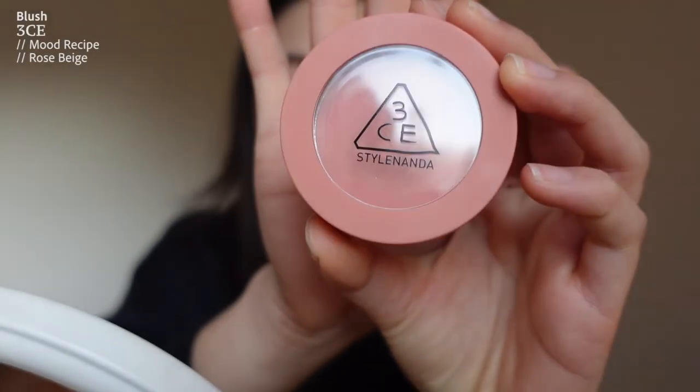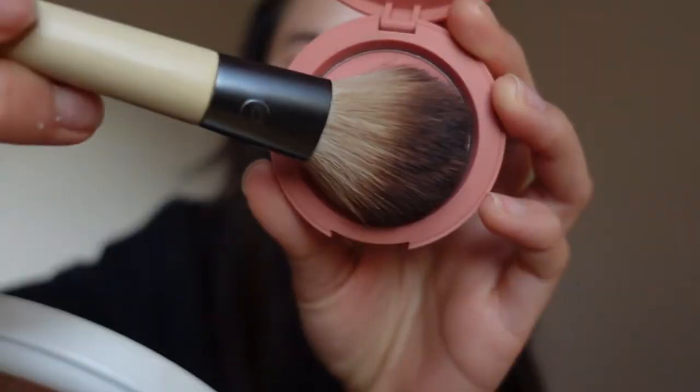So then next we have some blush. Here I'm using this 3CE blush. This is in the color Rose Beige.